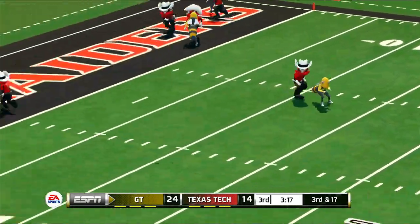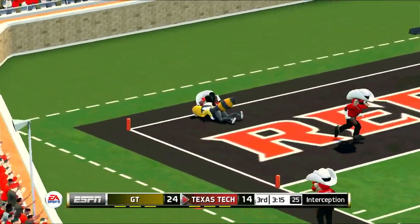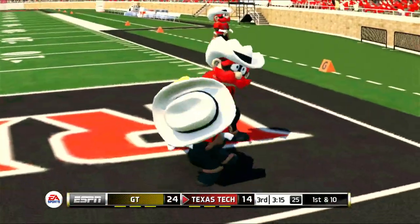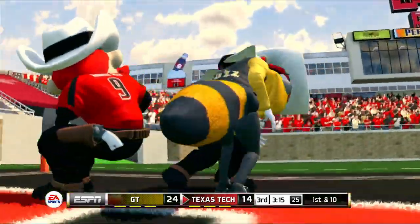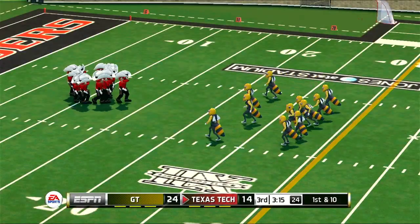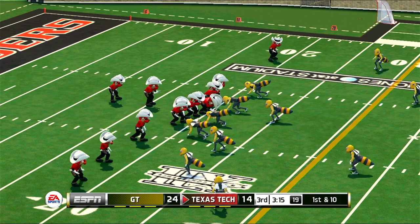And he throws right away. Picked off by the senior. Brad, not only a huge interception to get the football back, maybe have a chance to get back into this game, but this could really change momentum. You can see the players and how they're responding down there on the sideline about how excited they are to get the football back and have a chance to put points on the board.